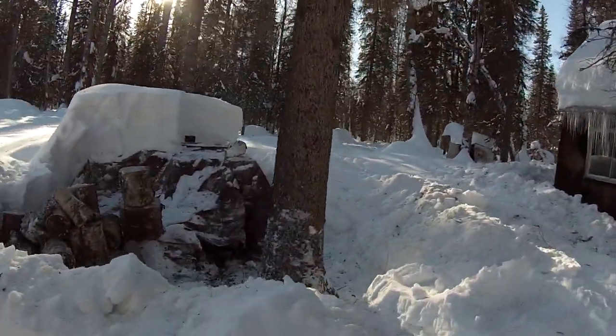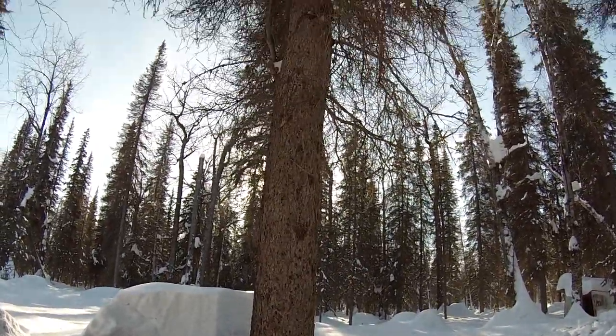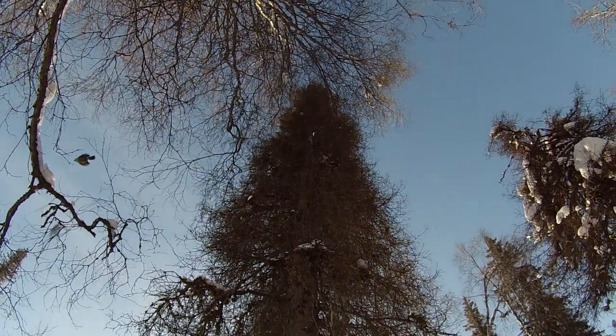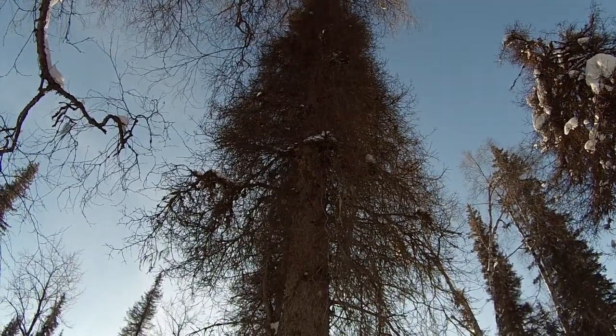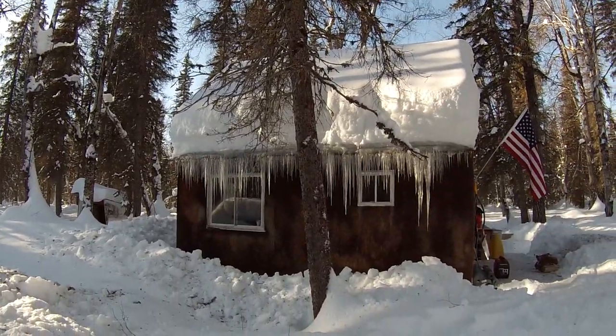And here's the tree I'm talking about, guys. Here's the base of it. So he's a big boy. And I'll give you a shot from right here. As you can see, it is 100% dead, guys. And it has got a slight lean backwards towards the cabin. So am I excited about doing this? No, I'm not. I'm gonna do the best I can and cross my fingers. All right, guys, stick around. Let's see how this goes.